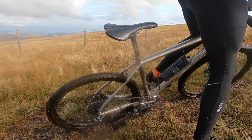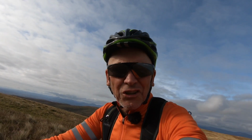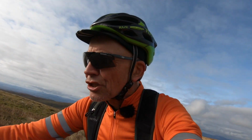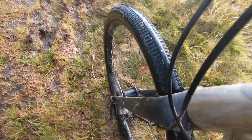Pretty obviously these are the wrong tyres for this terrain. I actually thought this was going to be a lot harder packed ground than it's turning out to be. So my very gravelly gravel tyres just don't really have the grip.